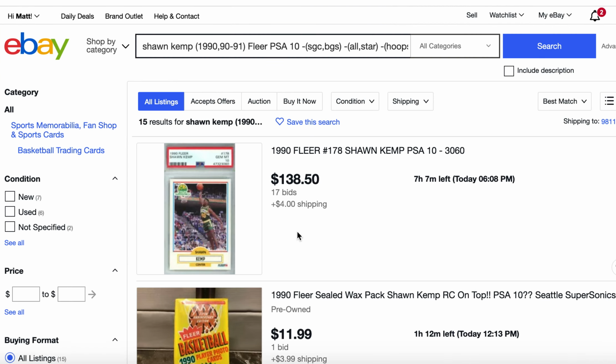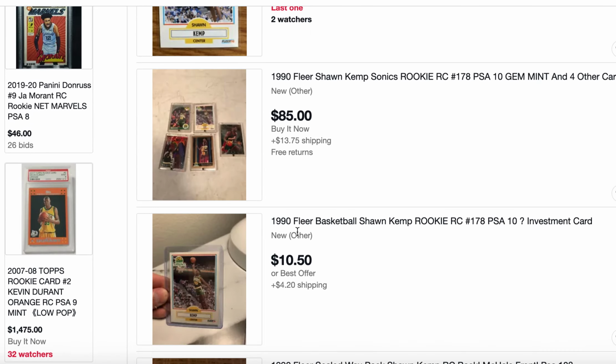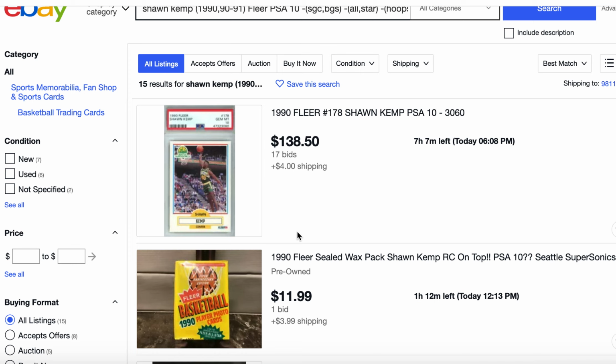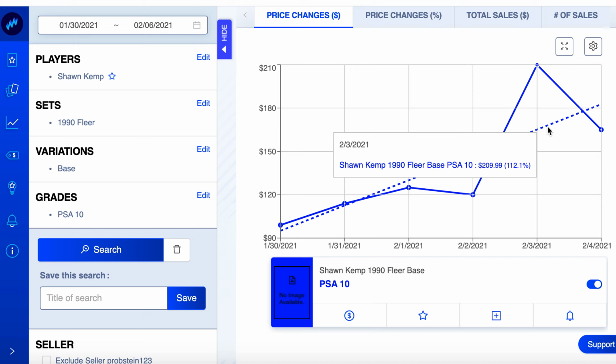Now this is an interesting one to me because Shawn Kemp, this is his first time making the list. 299. All right, interesting. 300. Now there's an auction going on. This is going to give us a real assessment of his value, already at 138. So people know this is going up.